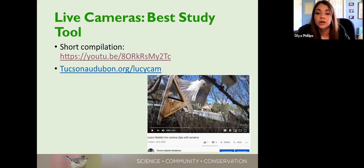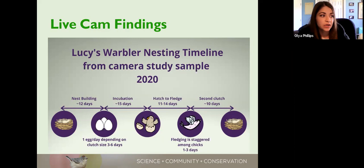So from these clips and the nests we analyzed, we were able to put this timeline together. Keep in mind our sample size is very small, but we hope to strengthen this data this year with additional observations. So let's break it down. The nest building stage took 12 days from when we started seeing Lucy's warblers bring nesting material to the laying of the first egg. One egg was laid a day, so depending on the clutch size, it would take 3 to 6 days for them to lay all the eggs. The average number of eggs we've seen in a clutch is 4.